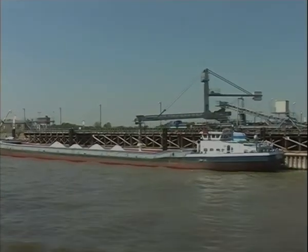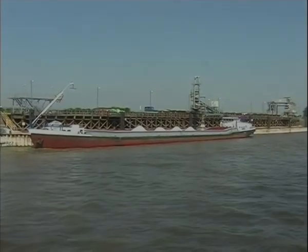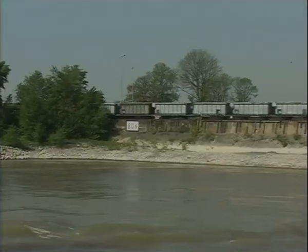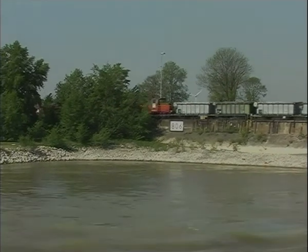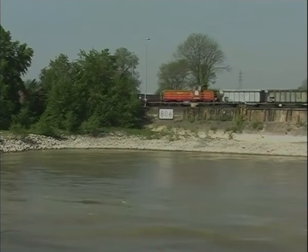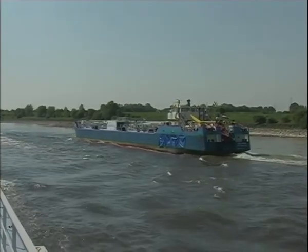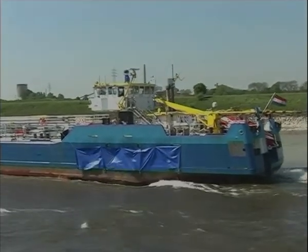Loading bulk salt, an important raw material for the chemical industry, which has some large works served by water transport, as we shall later see. The salt arrives by rail from a nearby mine. Shrouded above the waterline, it's likely she's been involved in a collision.